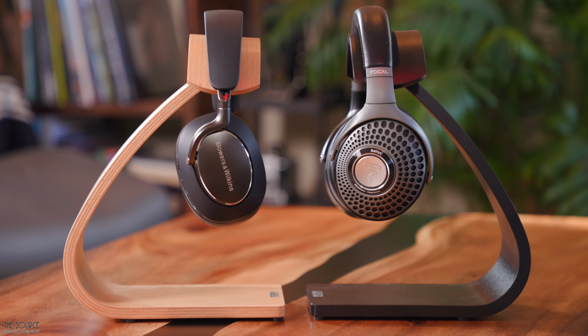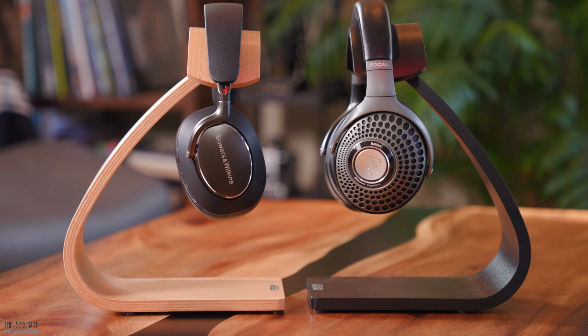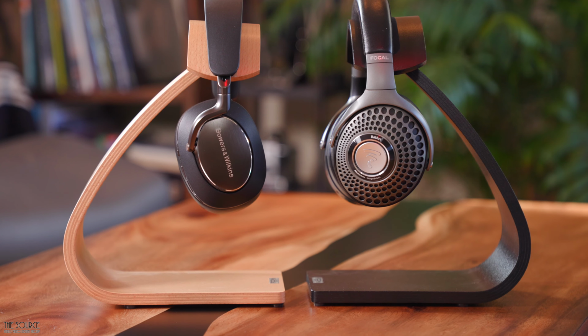With that said, if you like to listen to hip-hop, R&B, pop, EDM, electronica, and other more modern genres of music, you may find the additional bass of the Px8 when noise cancellation is active to be enjoyable.